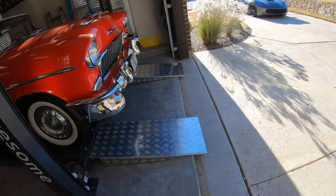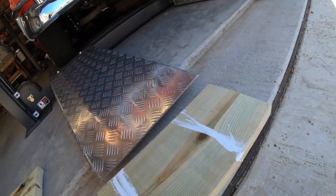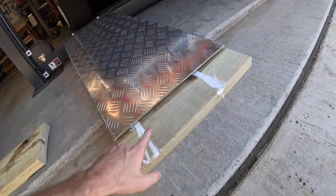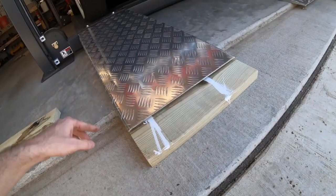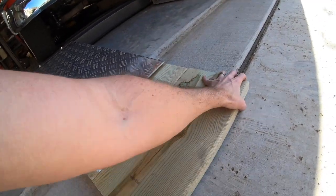So we have a slight problem with our original plan. Before I cut these, I went back and looked at my last lift video to make sure one board coming out was gonna be enough, and it's not. The Corvette's tires were like right here whenever it wouldn't go up on the lift. So we need two boards to bridge the gap.